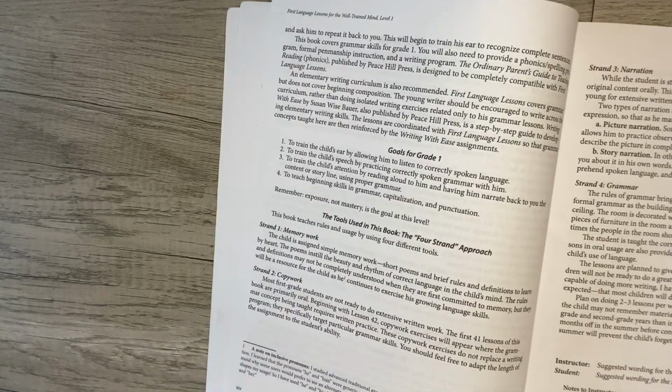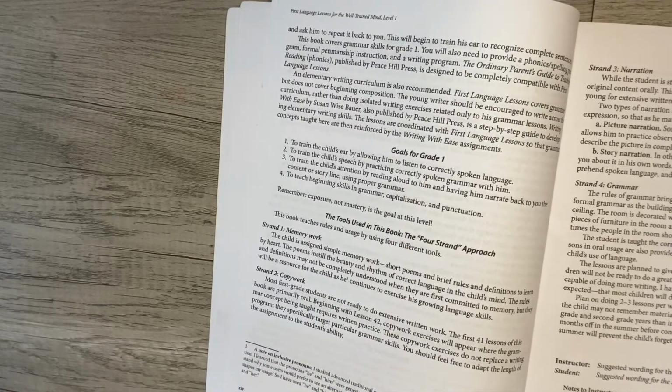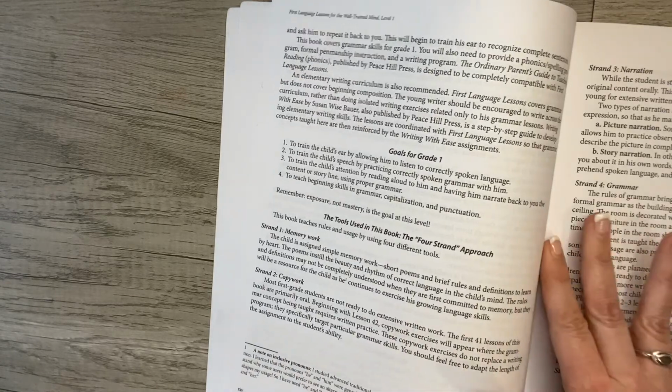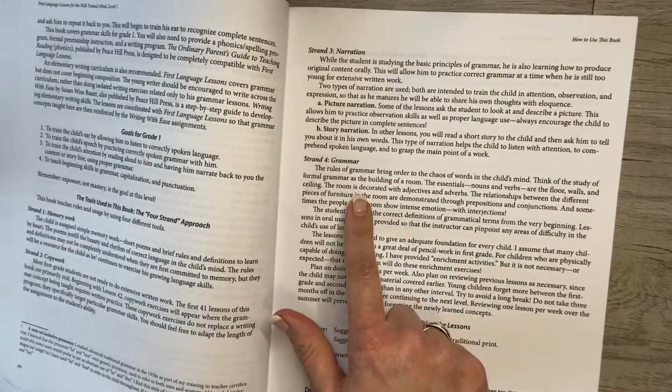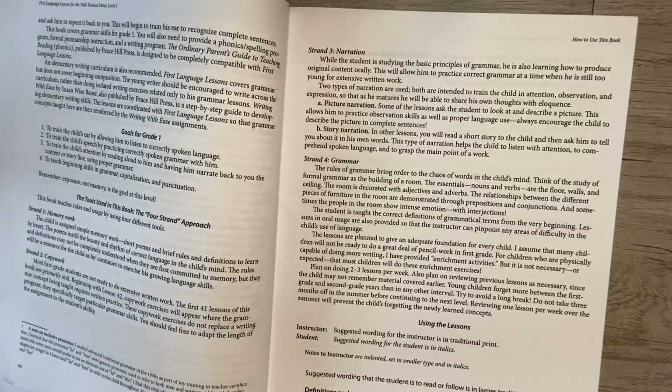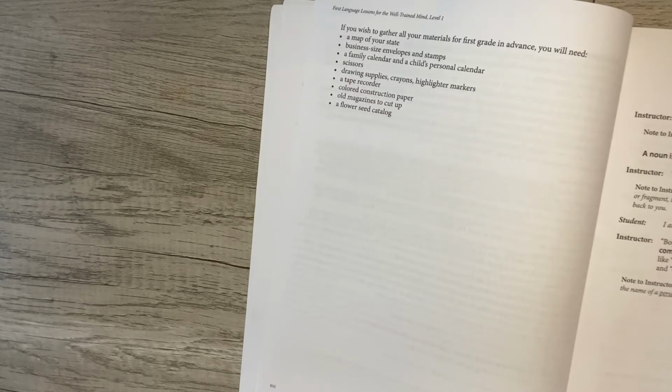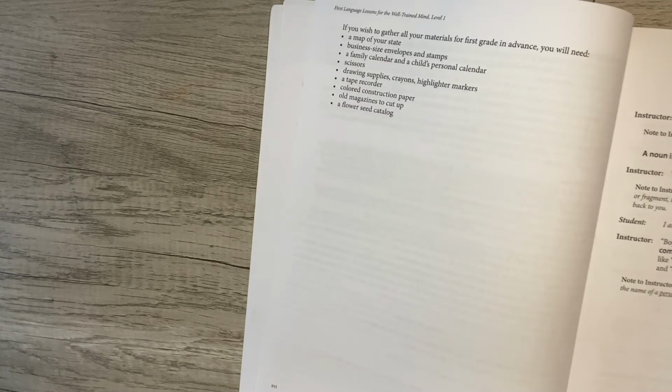Here you'll see the goals for grade 1. And then she talks about her 4-strand approach, which is using memory work, copy work, narration, and grammar. And then it gives you a detailed breakdown of how to use the lesson. And then here you will find a list of things that you will need to teach throughout the year. And let me just tell you, there's a lot of these I never used. So you can do it without. However, I'm sure they are useful if you do decide to use them.